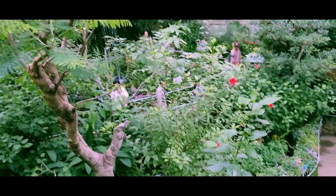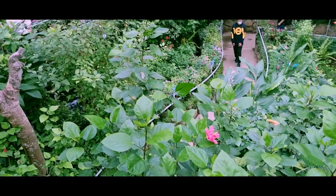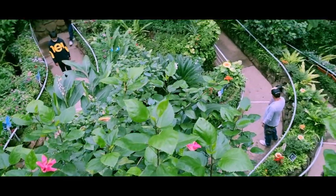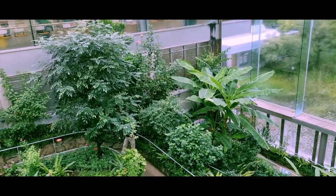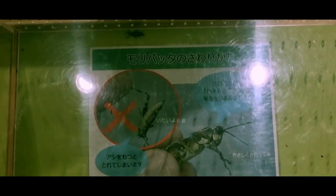Now, the Butterfly House was the last sort of main exhibit at this particular museum. They did have one final little one set up, which was just a couple of little terrariums that had little holes in them so you could put your hand in and touch and pick up some of the bugs that were in there, such as these crickets.